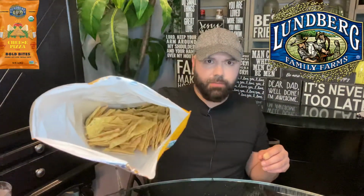It doesn't smell anything specific, but let's give it a try. It tastes like cheese pizza. Oh my god. It tastes like cheese pizza, but it also has this tomato soup quality to the flavor.